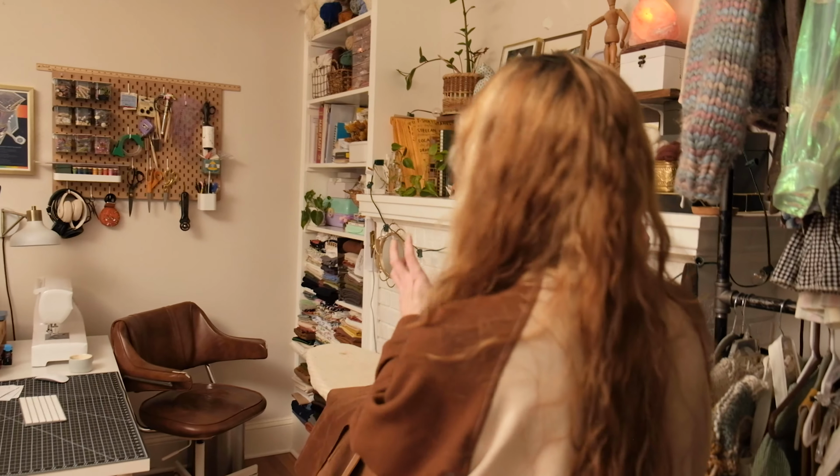I have adapted my space in the past few years, and it's been really helpful to have these organizational systems in place. So I hope that this inspires you to do the same in your space, and I would love to see what your spaces look like.